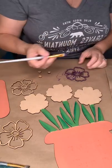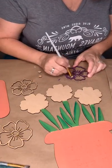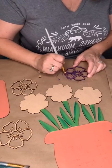Some of these colors we're gonna use again too on our next project. I love it when we can coordinate some of those colors.